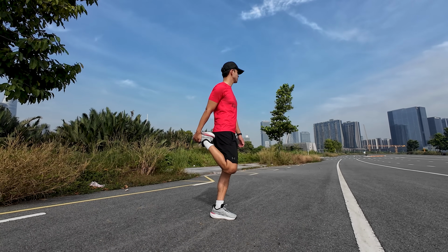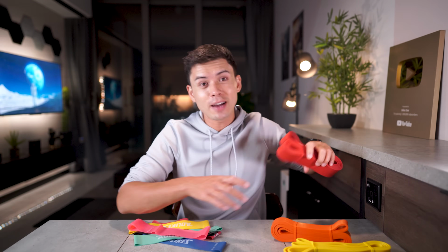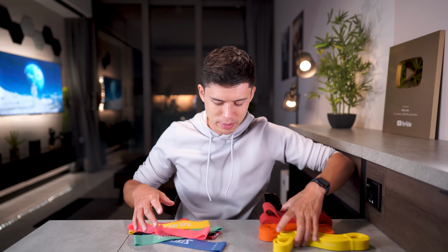I mentioned earlier in the video that I had a knee injury about 5 months out from my Ironman, and I had to stop all cycling and all running for like 1 to 2 months. So now I have a daily habit of stretching every morning with these sets of resistance bands. I have this set, which is obviously quite small, and I have this set of resistance bands, which is obviously a little bit stronger.